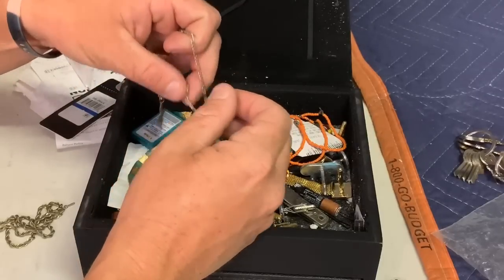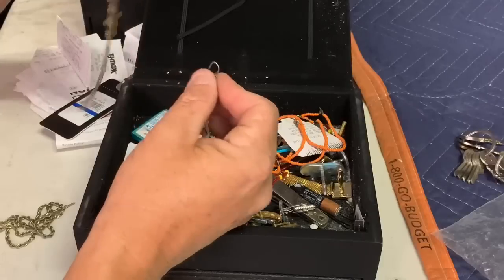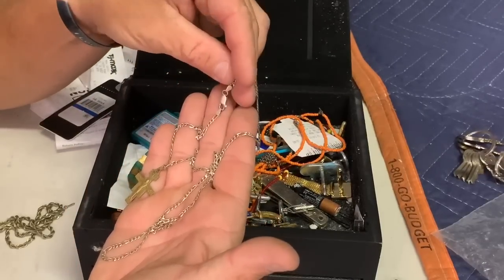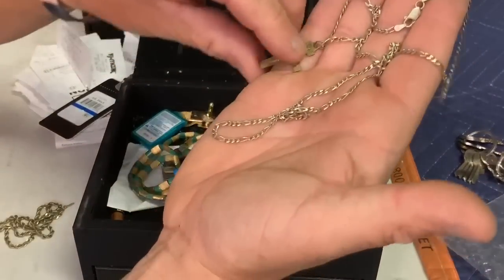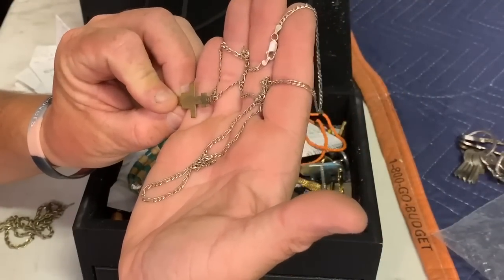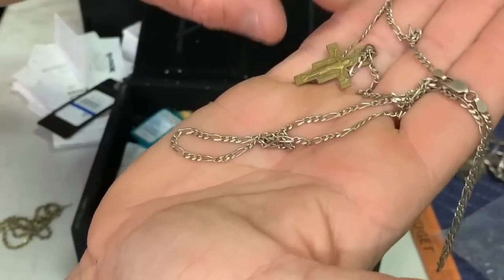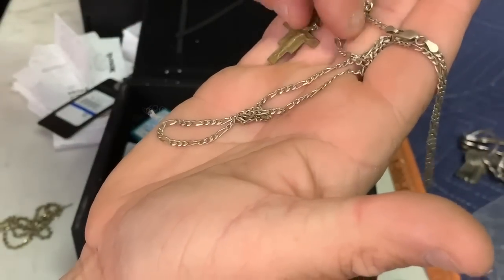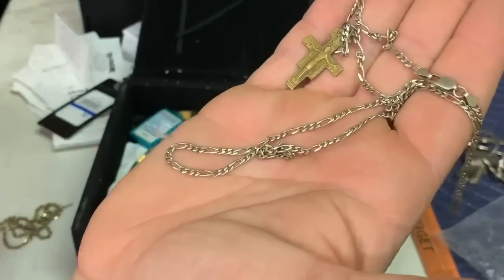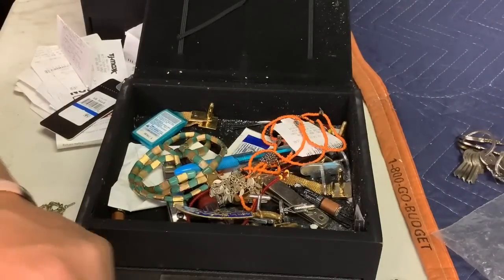Fake isn't good. Don't like fake. This is a silver chain. Sterling, with probably a fake. Can't tell if it's stamped something there. That's brass. A brass cross, kind of a different cross. It's like two crosses in one almost. And then a silver necklace. Not bad. $8 in silver.